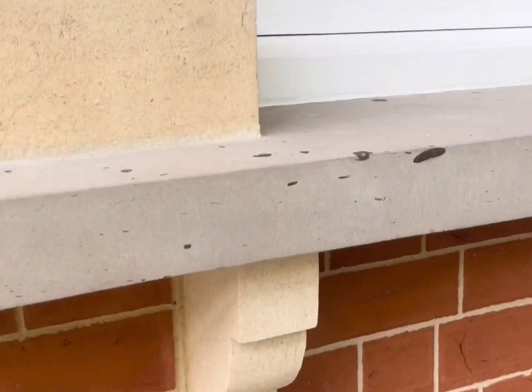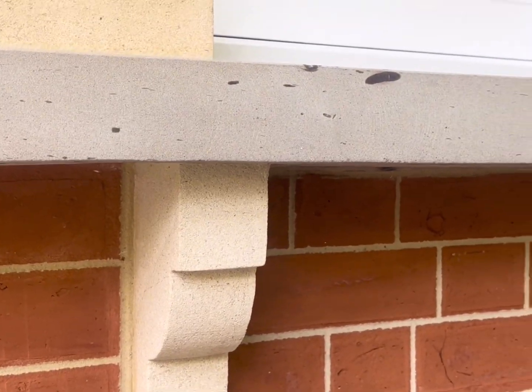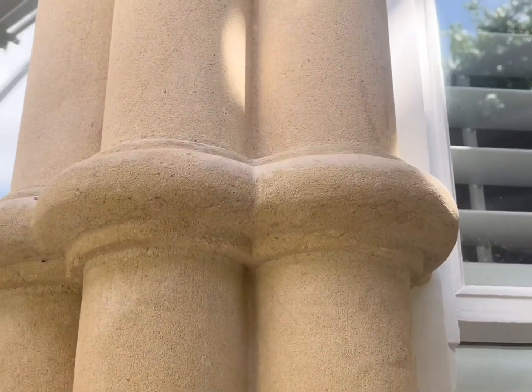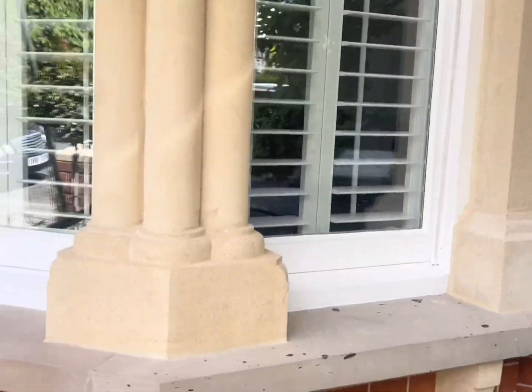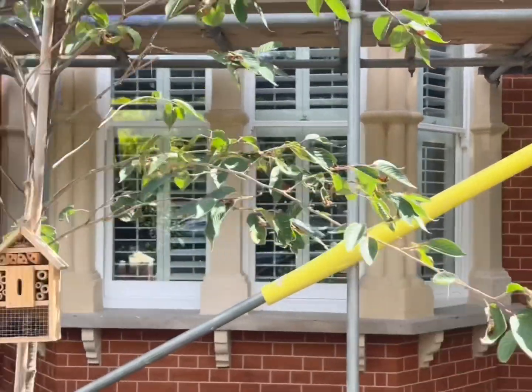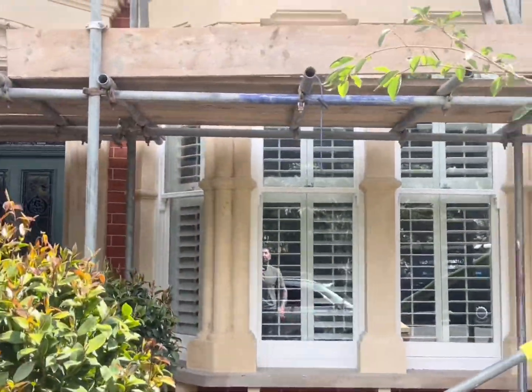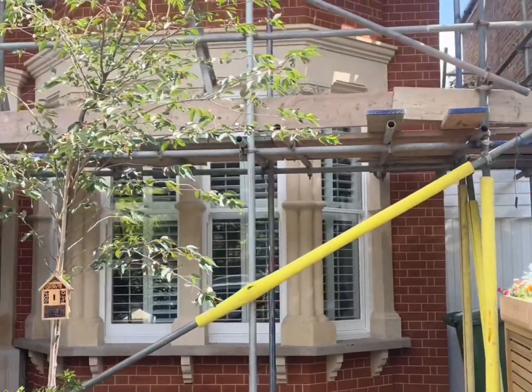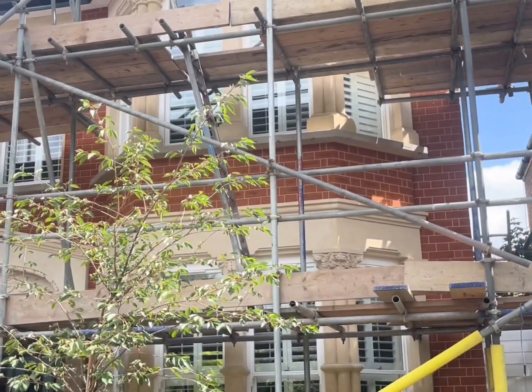But again, as you can see, all the detail on all of the corbels, all of the window sills all squared up, all of the bases of the columns all the way through. First class finish, craftsmanship once again. So this is another project finished to the highest standard. As always, customers are over the moon with how it all came out, and lads have done an amazing job. Quality work to be proud of once again.